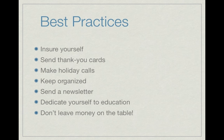Insure yourself. Not only is that going to give you legitimacy to talk about these products, but it's also going to let you see how the process goes from a client's perspective, and it's going to get you a little bit more intimately familiar with how writing business works.